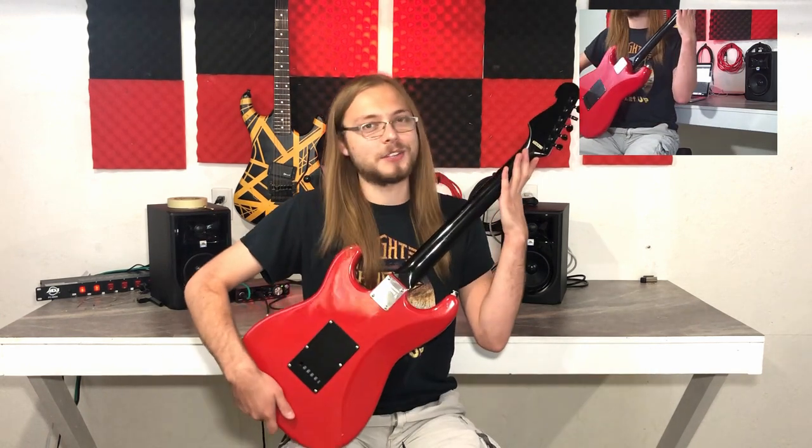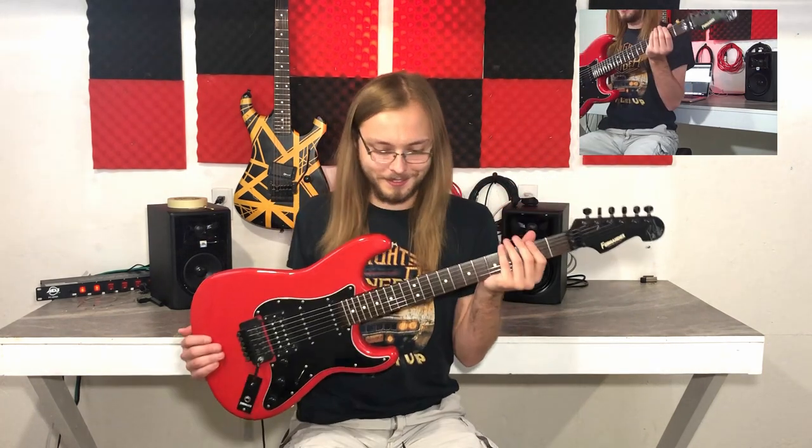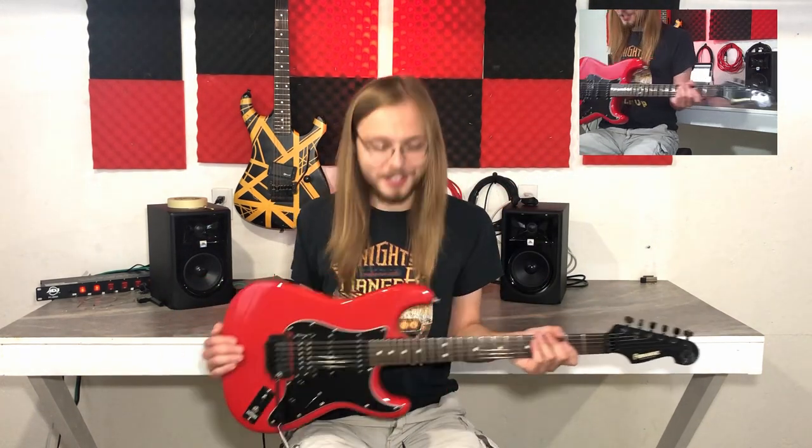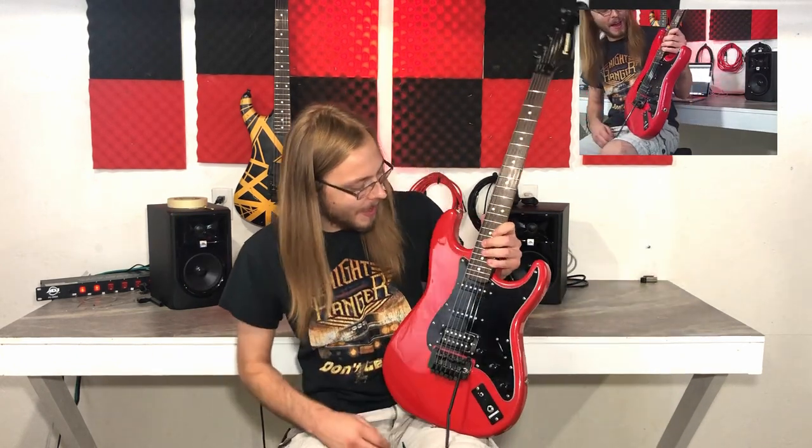So I don't play it a whole ton, but the neck actually doesn't feel half bad, even though it's a lot bigger than I'm used to. It's blacked out, which I think is just super cool. It's super cheesy, but I mean, it's a Shredder guitar. They're supposed to look cheesy. Bright red, black neck, it really doesn't get any better than that.